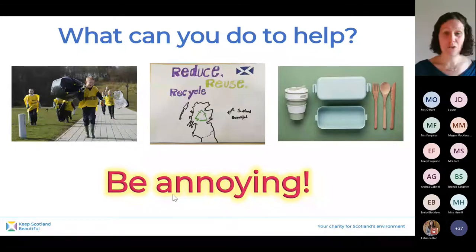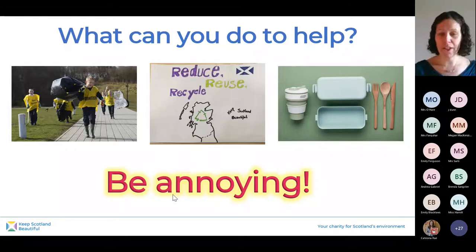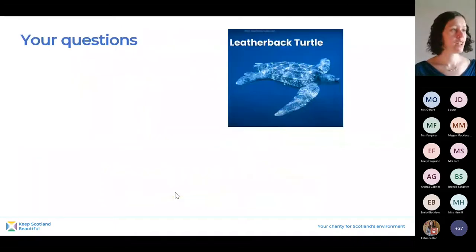So there's some amazing things that you can do. And like I say, we're going to have a look at the brilliant things that you've done. But just before that, we've got a few questions, because you had some brilliant questions during the sessions and you sent some into us afterwards. And we wanted to make sure we answered all of those.